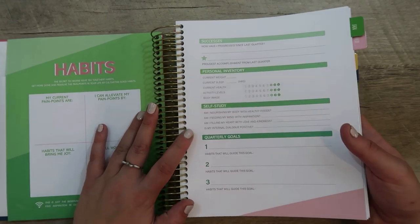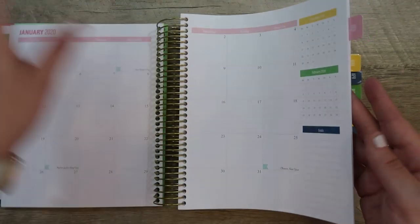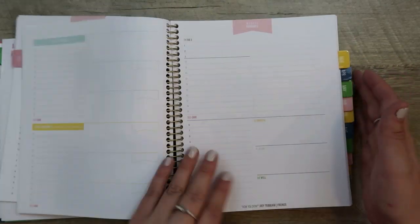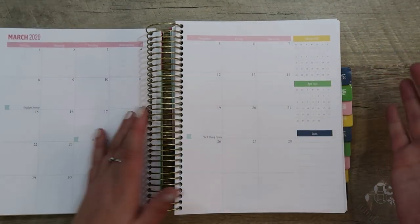That was a huge lie. I was totally off on that. That's just the quarterly layout. January is not green. The months don't have a color scheme. The tabs do, but the actual layouts all look the same for the entire planner, no matter what month it is. Like, it's all the same.